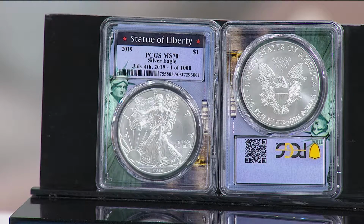So you go back to a 1996 American Silver Eagle, a regular uncirculated one, I can sell you that for $79.95. But in Mint State 70, I've got to charge you $10,000.